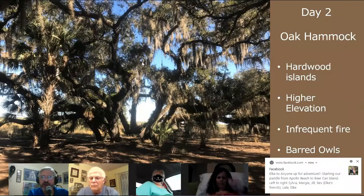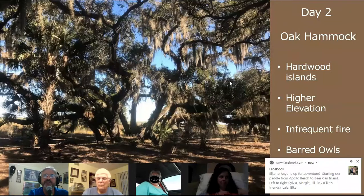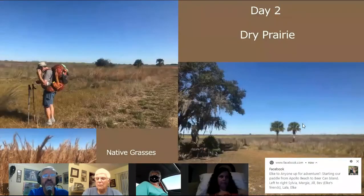They're also home to barred owls. You probably have heard barred owls if you've been out in the evening or night. They're the ones that go, "Who cooks for you?" That distinctive sound. There's tons of those throughout these oak hammocks, and it's very, very enjoyable.